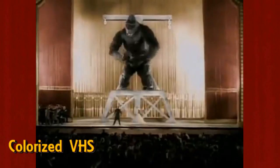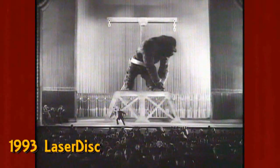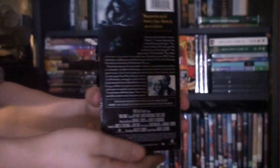But thankfully, this idea was eventually scrapped, and the classics were later released on their native black and white quality, and the original King Kong was released countless more times in the 90s by Warner Brothers.